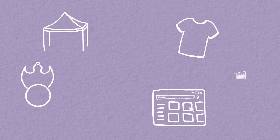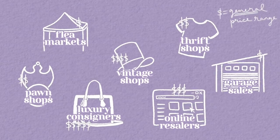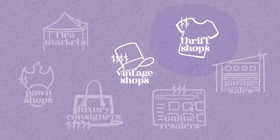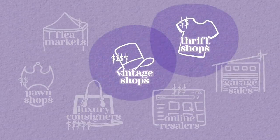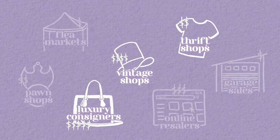Now, when it comes to shopping secondhand, there's a bunch of choices depending on your location and your budget. Some overlap each other and some are very different. For example, vintage isn't necessarily thrift, and thrift isn't necessarily vintage, but there is a category of vintage thrift. Today, we're gonna be visiting thrift stores, vintage shops, luxury consignment vendors, and online resellers. It's gonna be a mixture.